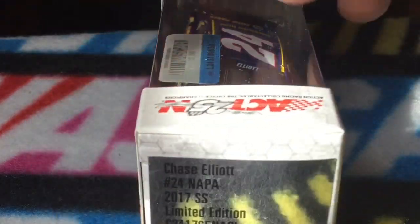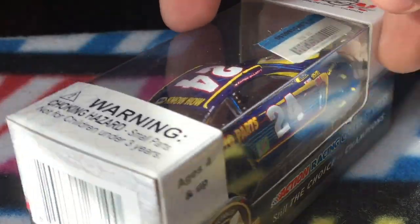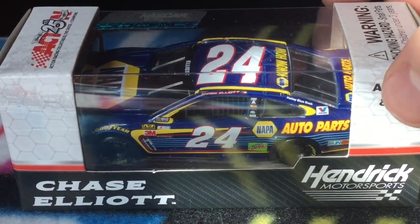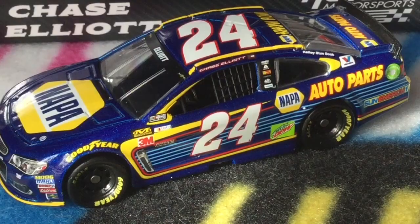So it's running the 24 races again, and I think the only change so far in the schedule is that the May Talladega race is now the Hooters race. And I think this car is going to be at the Clash, because I saw on Napa's paid website that it's probably going to run at the Clash. So those are the only two changes with the paint scheme schedule so far. So we're going to review this car and get a look at Chase Elliott's Napa Chevy SS.